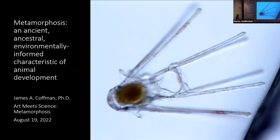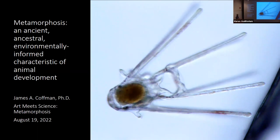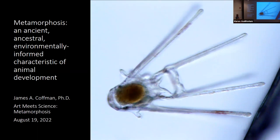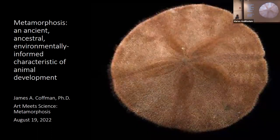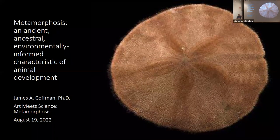Actually, the sand dollar is going to grow out of this little disc that's right here off of the gut. So that's its mouth. It's got these long arms, and it's feeding, and it's got a gut there that's full of food, and it's going to undergo metamorphosis to become that. And that's a sand dollar, Dendraster excentricus. It lives right out here in Frenchman's Bay. The one that I was showing you in the movie was one that I raised in the lab.